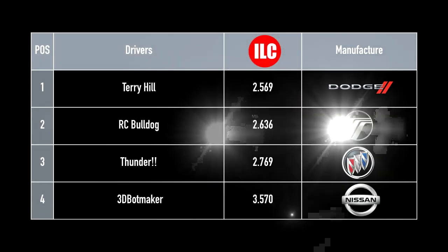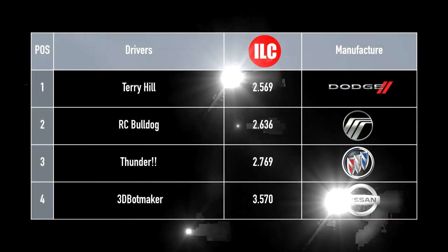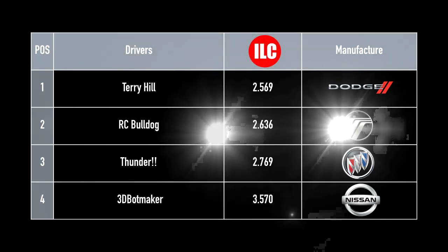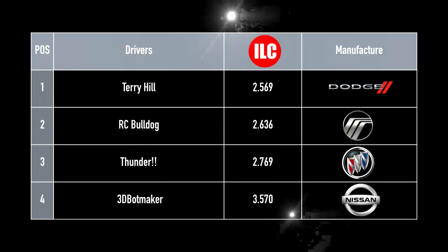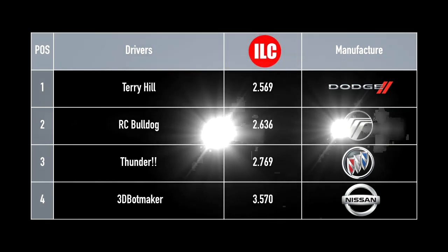Terry Hill on the pole in this Dodge Power Wagon. RC Bulldog in a 68 Mercury Cougar. Thunder, exclamation point, in his Buick Grand National. And 3D Bot Maker in his 82 Nissan Skyline.